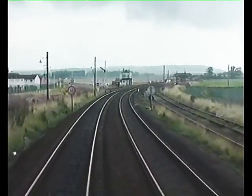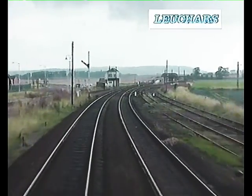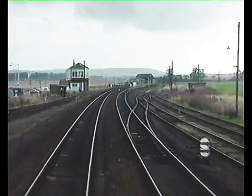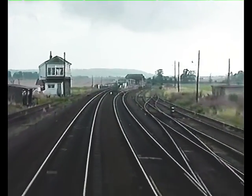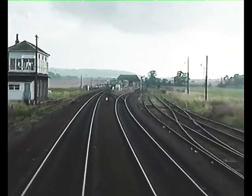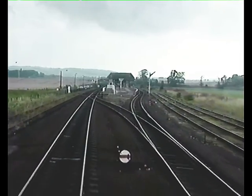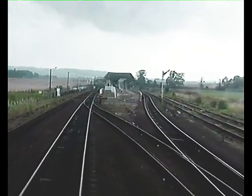As we approach Leuchars station, the loop line from Tayport comes in from the left. A small stub survives to service an RAF depot. It goes into an RAF station or something now, doesn't it? But wasn't that the line that once went round the top?